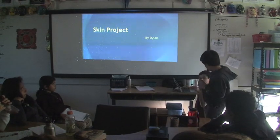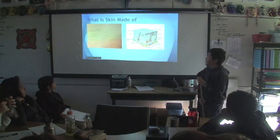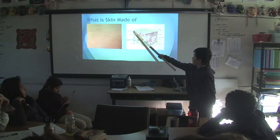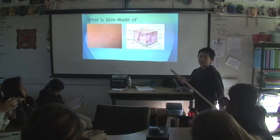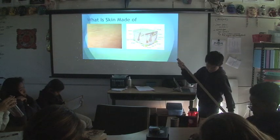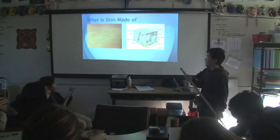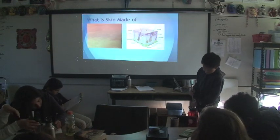What is skin made of? Skin is made up of 8 layers, and the top layer makes up 5/8 of the layers, and it's called the epidermis. The epidermis is thin and thick on some parts of the body, such as your eyelids and your feet. Also, regeneration of skin cells occurs at the top of the epidermis. Your epidermis has special skin cells which connect to your immune system and make your skin healthier.